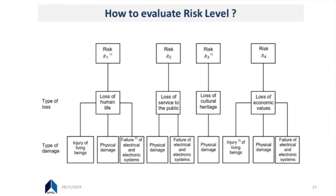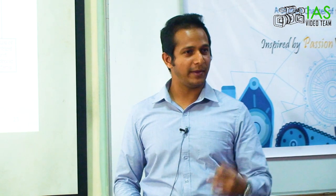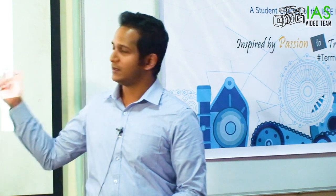This is a very comprehensive diagram. You might get bored reading through the whole thing. Just remember, there are four risk levels: R1, R2, R3, and R4. The risk assessment is a combination of cascaded calculations. You need an Excel calculation, obviously, and you cannot do the calculation manually again and again. You need to prepare a certain Excel sheet or maybe purchase licensed software. Then you change the parameters and you get the output. That's the basic concept of risk assessment.